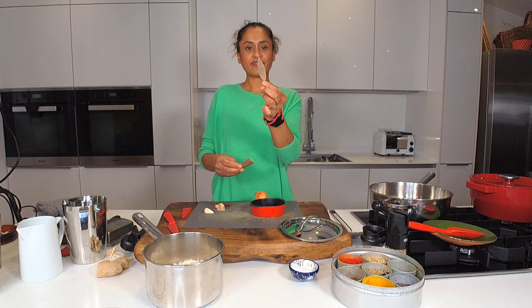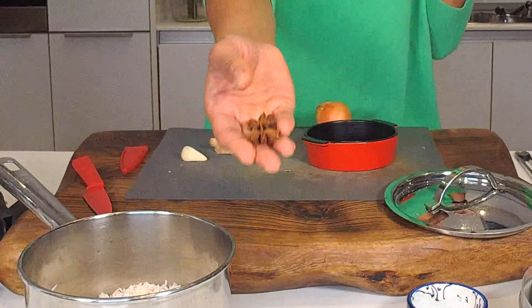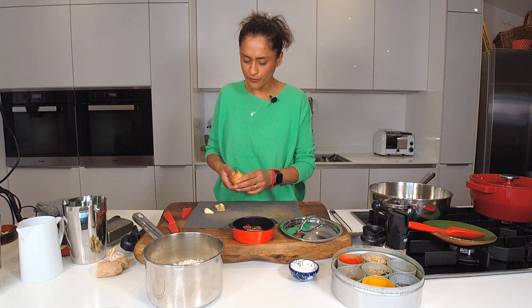And then in this, I'm also going to add these beautiful little spices. So this is star anise. Star anise gives almost like a very delicate aniseed-y flavour. They're just really, really lovely. They're so pretty as well. So we're going to use those. And then we're going to use an onion.